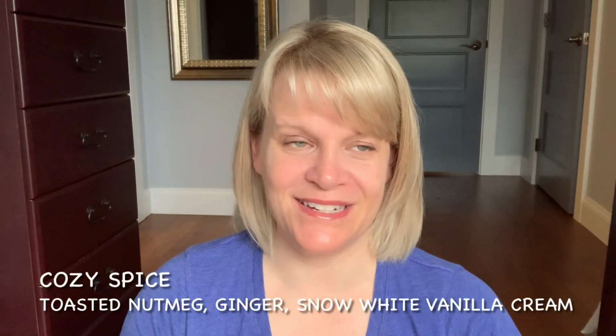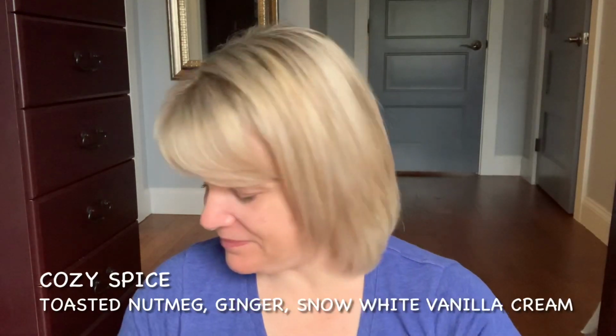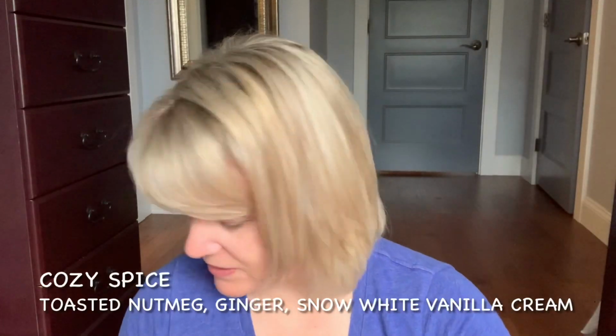The next one has a little chip in the clamshell, but I don't care. It's one of my favorites. These are all my favorites, obviously. Cozy Spice. This is a really pleasant, gentle spice scent. It's creamy, it's got nutmeg, it's got a little bit of ginger, it's got a creaminess to it. I love it. This is a really nice one from the Cozy Collection.